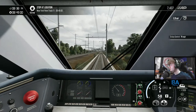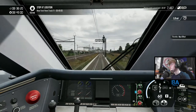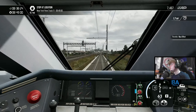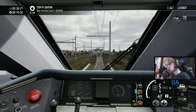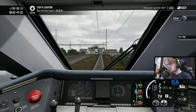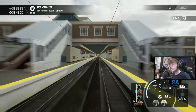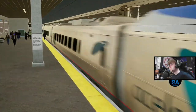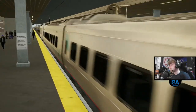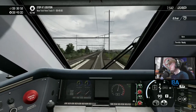Let's get that up. Up to 90. Not for long though. There we go. Cool. So another station the Acela passes. Let's go ahead and watch it go through. Oh, I see, yeah, that's lovely. Oh my god, someone's a bit close to the edge there. Good god. That was cool. And it comes down to 75 soon.